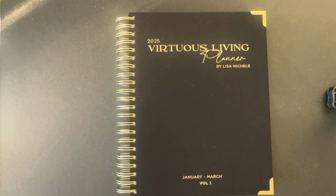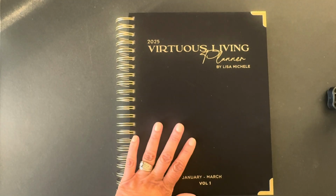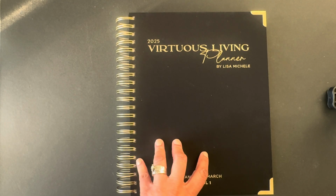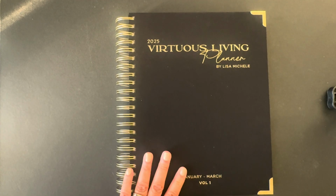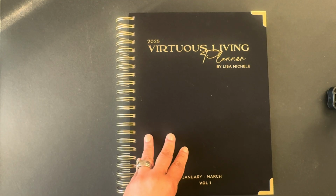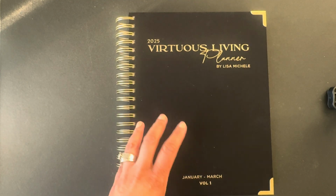I had so much else to share with you. I think I will save the other items. I wanted to do a little haul, but I'm still waiting on a few items from Etsy. So I think I will save the haul for when those items come in, and I'll be able to share it all with you together. But yeah, I hope you have enjoyed this video. This was super fun to do. I feel like now I can go ahead and start using my pages the way I intended to use them now that I have shared them with you.